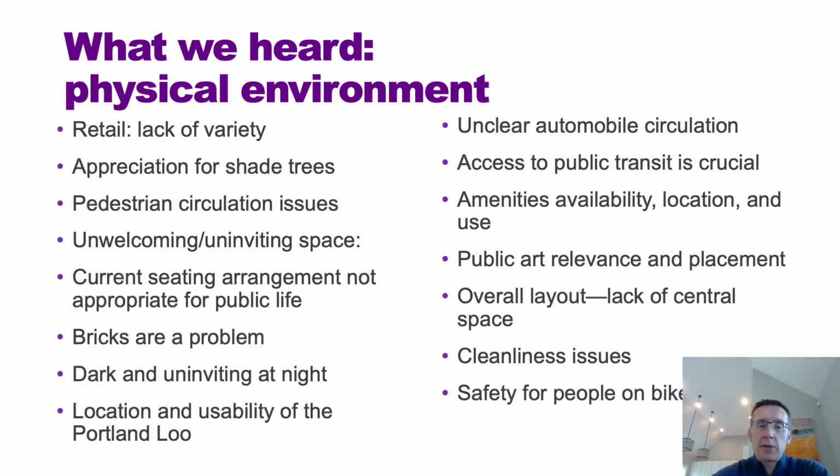From a physical environment standpoint, we also wanted to make sure that we were providing good circulation, accessibility, trying to integrate some placemaking aspects, making sure that this is a maintainable surface as far as reducing the amount of long-term maintenance on this.